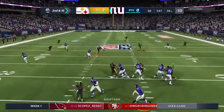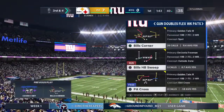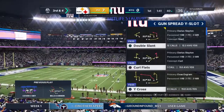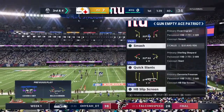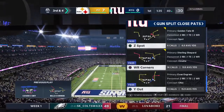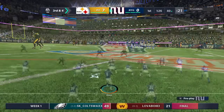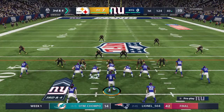Looking to throw on 2nd down. Jones, open target here, Darius Slayton. 6 yards is the pickup, and that'll lead to a 3rd down. I know many people like to throw to the tight end, maybe in a little flexed out position because he creates mismatches with his size. But slot receivers do the same thing with their quickness, their speed, and their route running savvy.